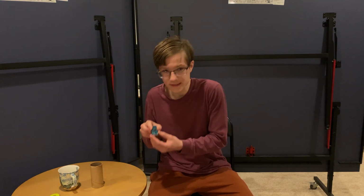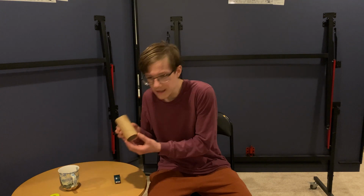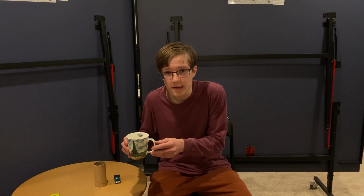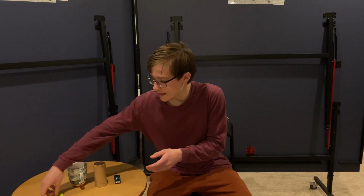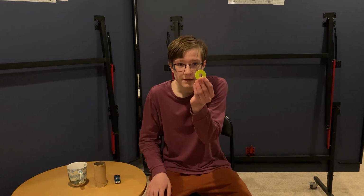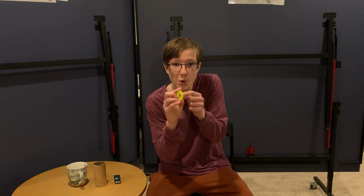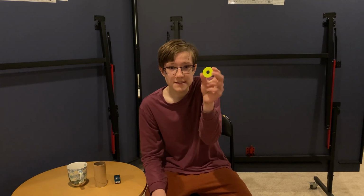Well, how is this, and even this a donut? First, let's take a look at a donut. A donut is this geometric figure with the property that it has one hole and looks roughly like this.